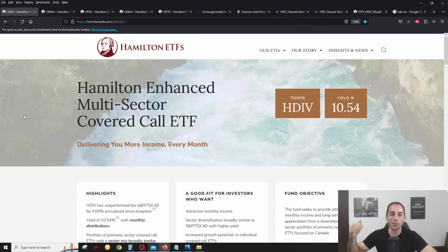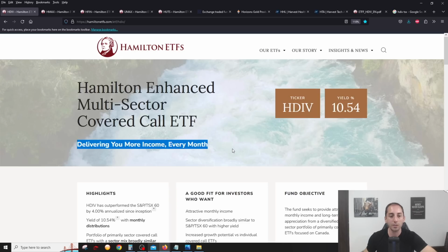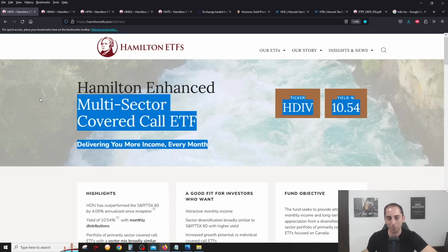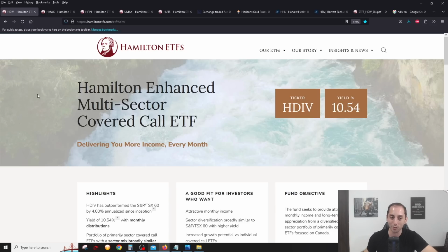All right, everyone, let's break down the Hamilton Enhanced Multi-Sector Covered Call ETF together here. This is a Canadian listed fund. By the way, it's a Canadian listed ETF. Stock symbol is HDIV, delivering you more income every month. And by the way, if you're a veteran of the channel, you already know exactly what HDIV is. You could skip over this part using the YouTube chapters below into what I think are the 5 best aspects of this ETF, but this could be some great reminders as well because HDIV did do some changes recently.